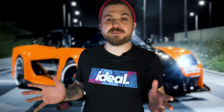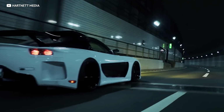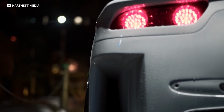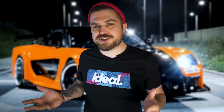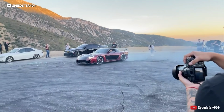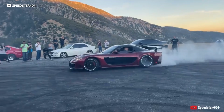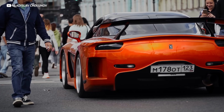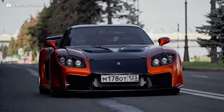But tuning company Veilside was not satisfied with the bodywork. They wanted to make it even bigger, badder, and more fishy, as they usually do. Veilside took the already elegant and beautiful FD and turned it into a supercar. And they didn't just change the bodywork, this thing was tuned through and through from top to bottom. And I think it deserves a spot on this list because it is one of the most recognizable, most iconic, and one of the most wild tuner cars ever made. And it has been in popular culture for decades now, especially thanks to, you know, Tokyo Drift.